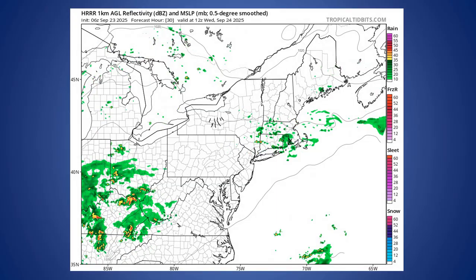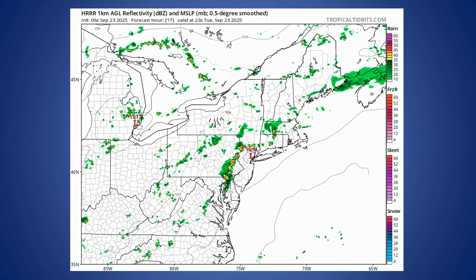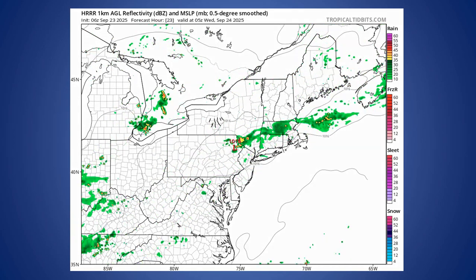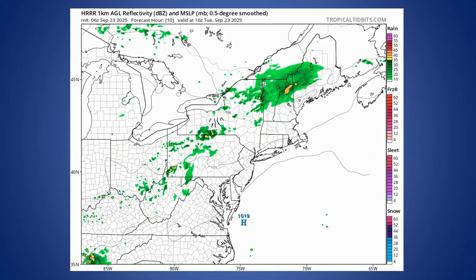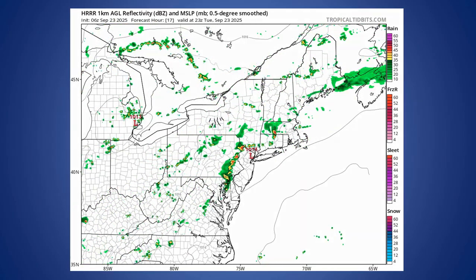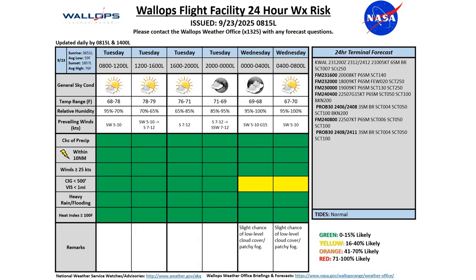Some of them do move through the D.C. and into Maryland areas, but again, we're not anticipating any prolific line of storms at the moment, although it is certainly possible that one holds together long enough to make it across. It's not the most likely scenario at the moment.